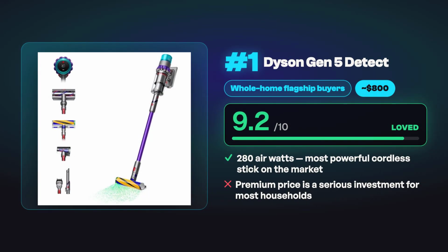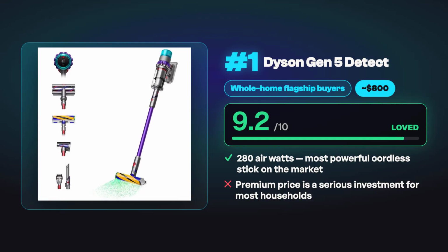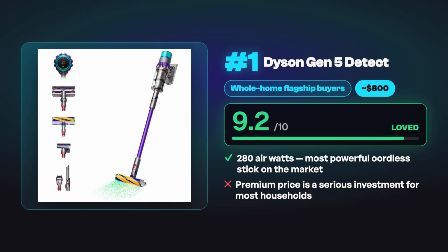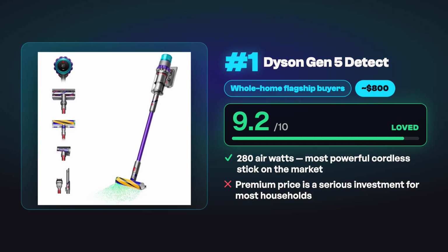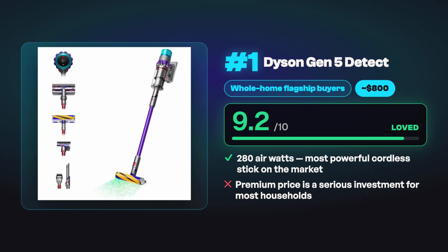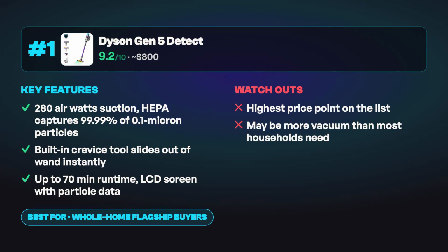Reviewers call it the benchmark. That 280 air watts figure is the highest of any cordless stick tested, and the sealed filtration system is a step above even the V15. The integrated crevice tool hiding inside the wand is the kind of thoughtful detail that justifies a flagship price, if you can absorb it. The Gen 5 is also notably quieter than earlier Dyson models thanks to redesigned internal airflow, and it has been rebalanced to reduce wrist strain on longer cleaning sessions.